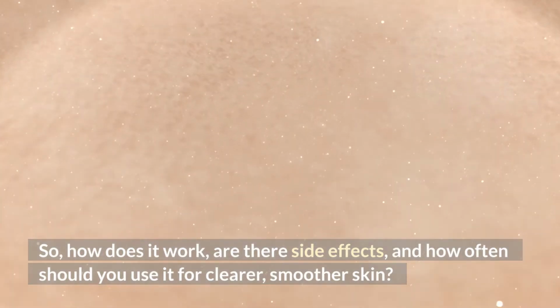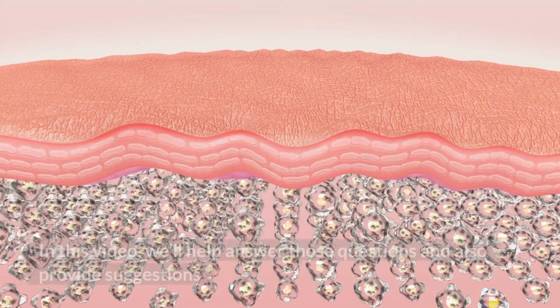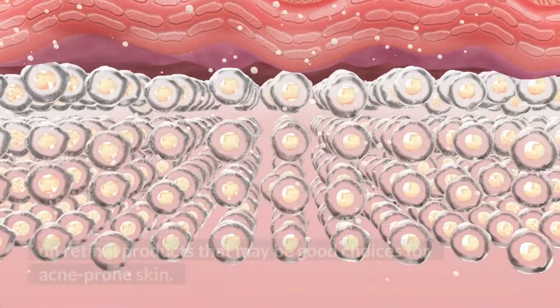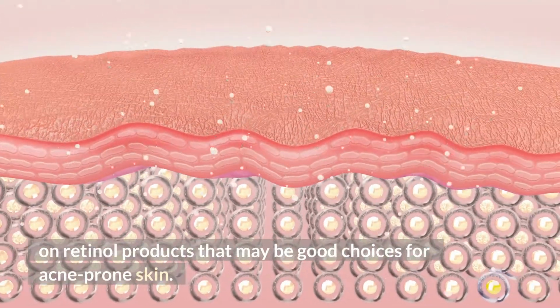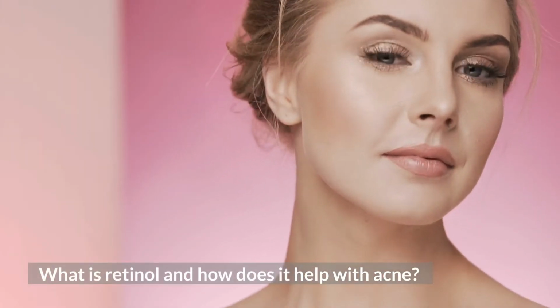Are there side effects? And how often should you use it for clearer, smoother skin? In this video, we'll help answer those questions and also provide suggestions on retinol products that may be good choices for acne-prone skin. What is retinol and how does it help with acne?